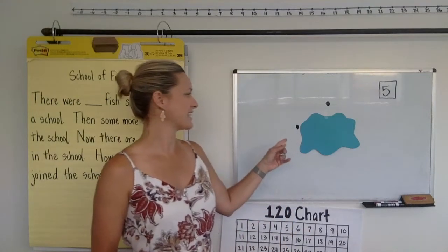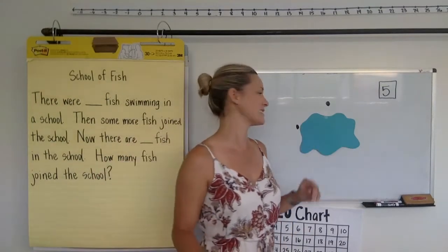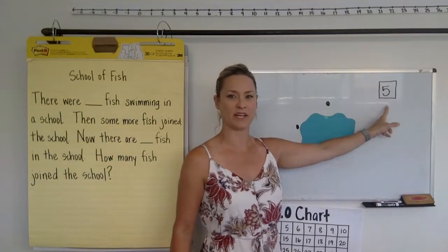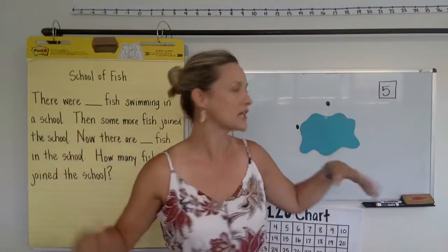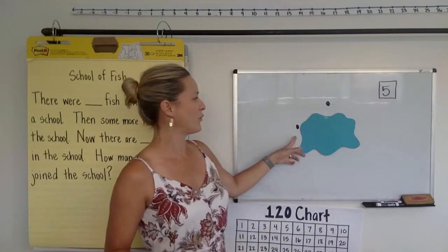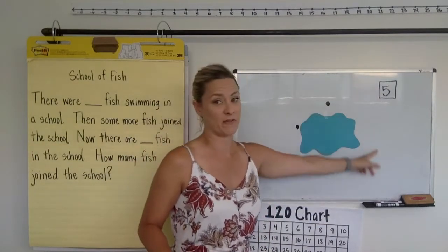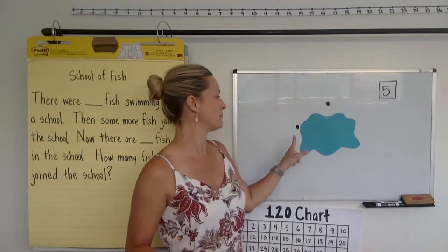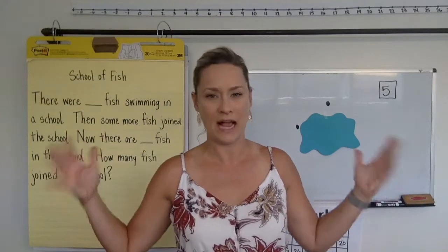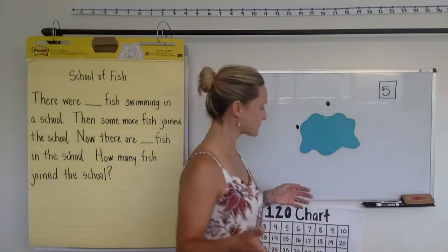Today I'm going to do something with your kids that we haven't done before, and it's called Splat. As you can see here, I've got this blue thing, that's the splat, and I have two dots that are showing, and I have this number right here, which I'm going to call my magic number. Our magic number is going to be 5. We know for sure that there's going to be 5 black dots in total, but we can only see 2 of them. So basically, the kids have to figure out how many are hiding under the splat.